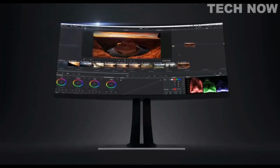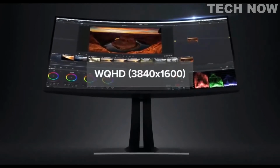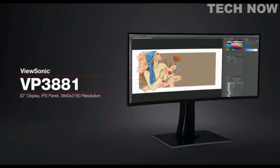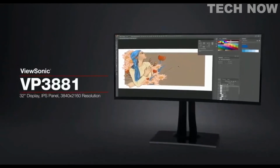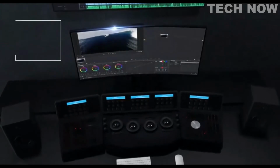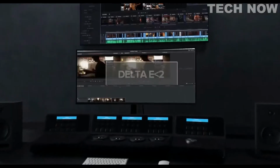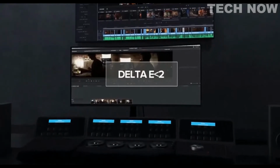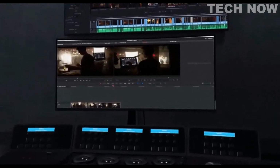With a sleek curved screen and stunning WQHD plus 3840 by 1600 resolution, the ViewSonic VP3881 monitor elevates your viewing experience from flat to panoramic. Colorful curves are ahead thanks to an expansive 38-inch concave screen and a factory-calibrated Delta E less than 2 value that delivers incredible front-of-screen performance and color reproduction.